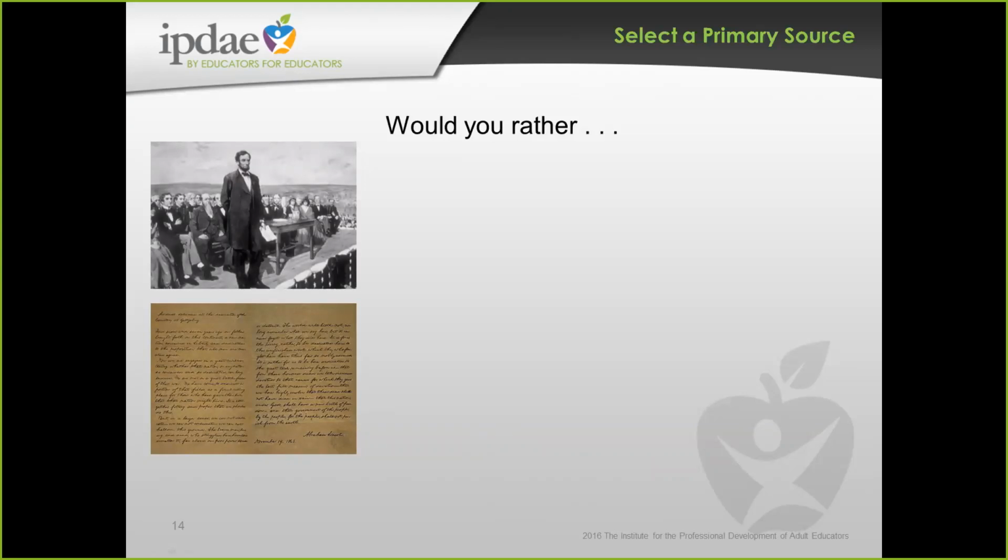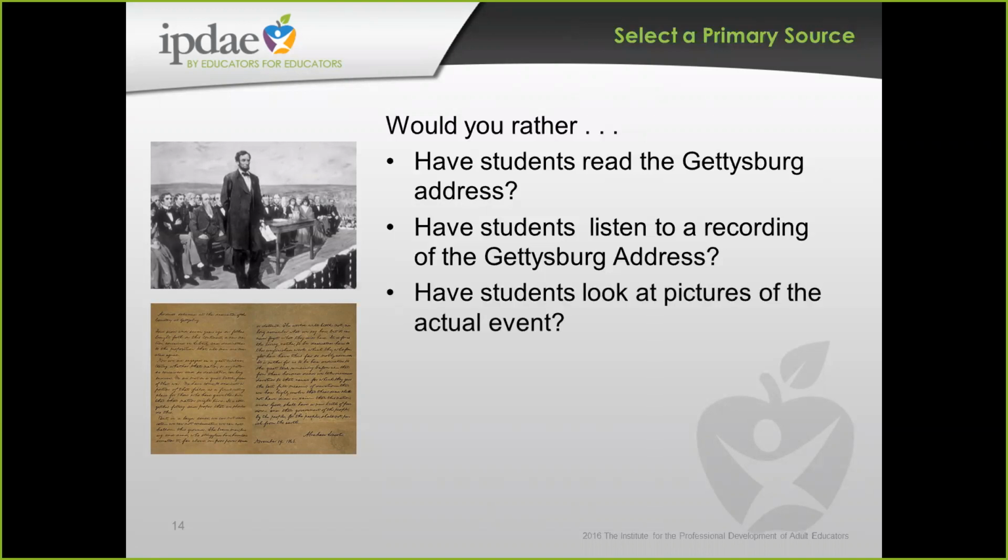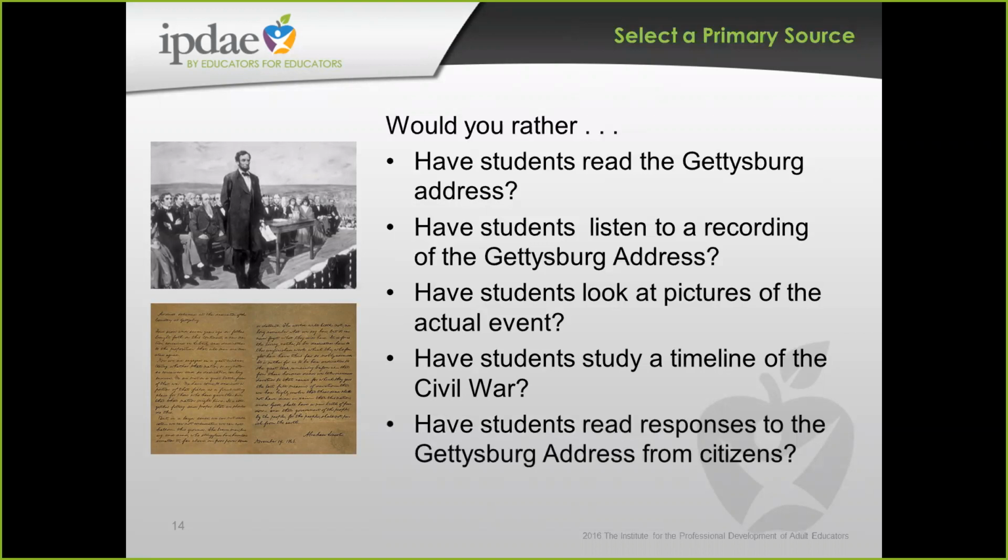So as I look at my students, I need to determine initially, would I rather have those students read the Gettysburg Address? Or would I rather have my students listen to a recording first? Because for myself, it's so much better to listen initially because I'm auditory. Or would I like to add pictures of that actual event because that would really hook them? Or maybe I'd rather have students study a timeline of the Civil War and how the Gettysburg Address was part of that, a really important part. Or, because there were different perspectives, I might like to have students read responses from citizens to the Gettysburg Address. This is called differentiation.